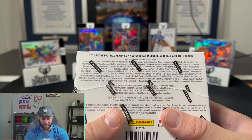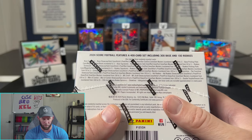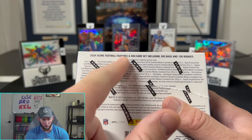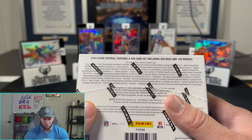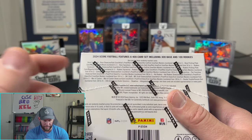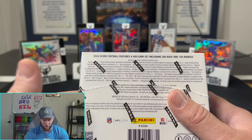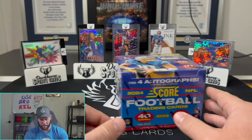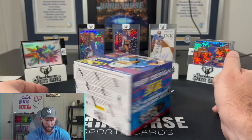But here, massive set: 300 base, 100 rookies, and you can kind of see, you can pull stuff all the way down to a one of one, which would be sweet. They've got printing plates in here as well. And like I said, they do have a lot of autographs as well as some other inserts in here. But let's give it a little go. Let's see.